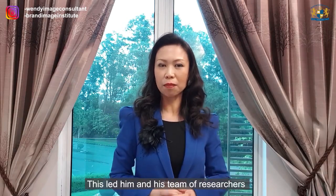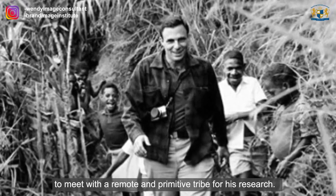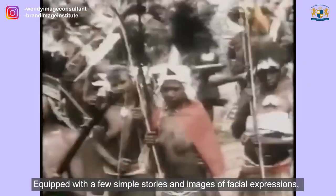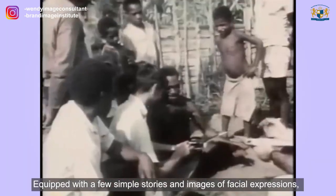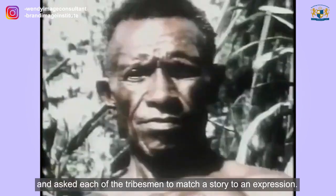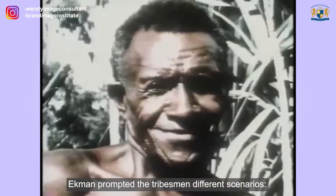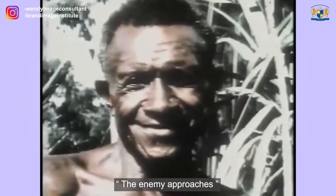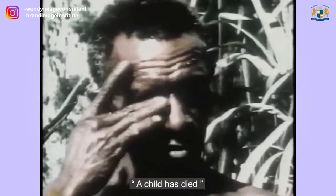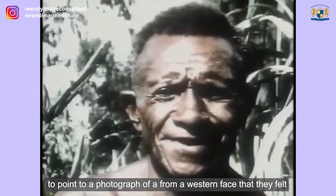This led him and his team of researchers to the highlands of Papua New Guinea to meet with a remote and primitive tribe for his research. Equipped with a few simple stories and images of facial expressions, Ekman headed into the remote camp and asked each of the tribesmen to match a story to an expression. Ekman prompted the tribesmen with different scenarios. The enemy approaches. Friends have come. The child has died.